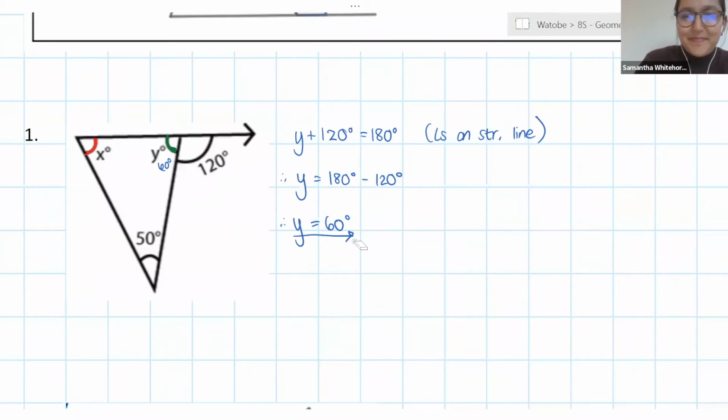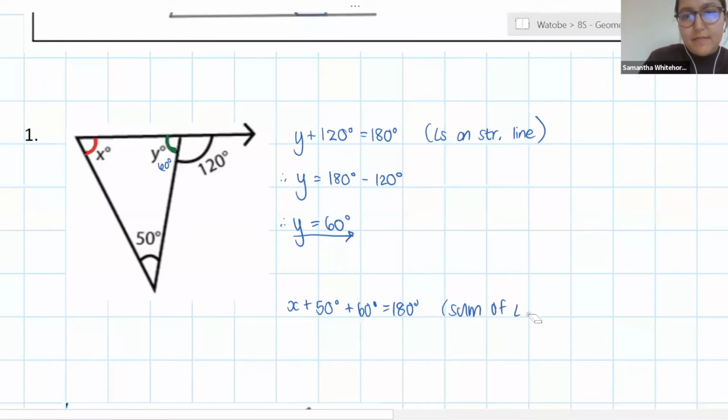So to find X, you say X plus 50 plus 60 equals 180 degrees. Sum of angles in a triangle. X is equal to 180 minus 60 minus 50. Then X is equal to 70. Oh, okay, I'm catching up. So sorry. Very slow tonight.